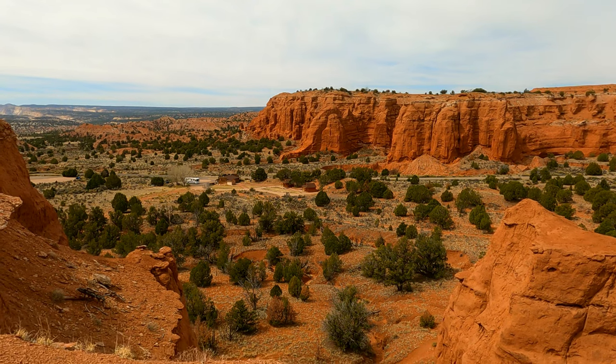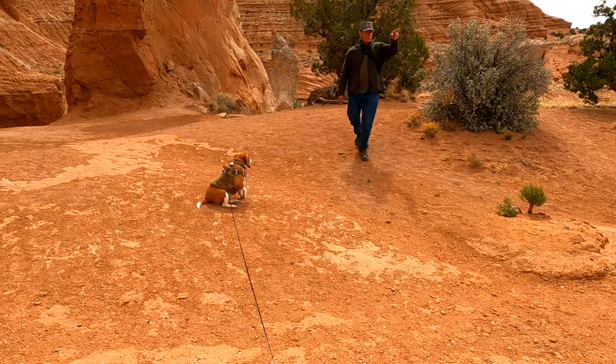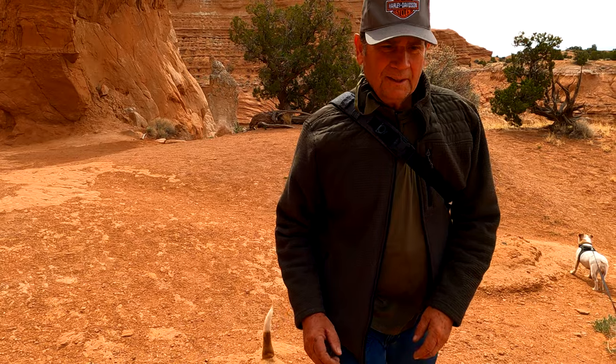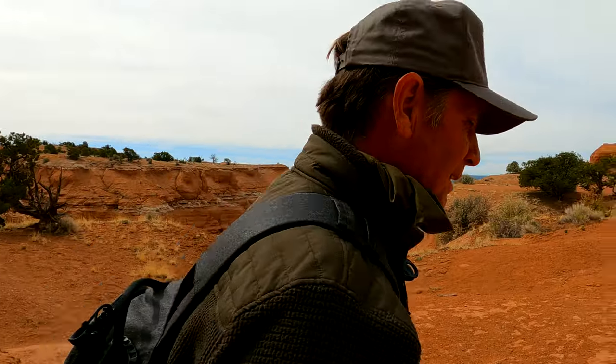I'm not sure what those cabins are down there. They look cute. I bet you can rent them. You have to go back up this way. Pick up the trail we came in on to go back. I think we're at a dead end up here. There's a cliff over there. Okay, are you ready to go? Let's go. Come on, girls.